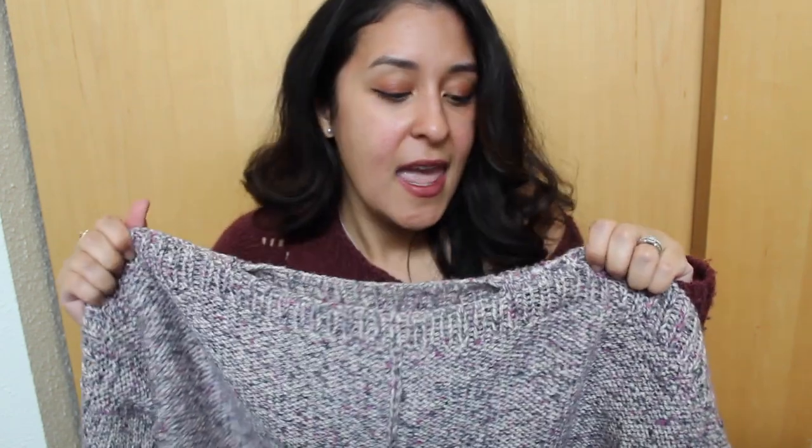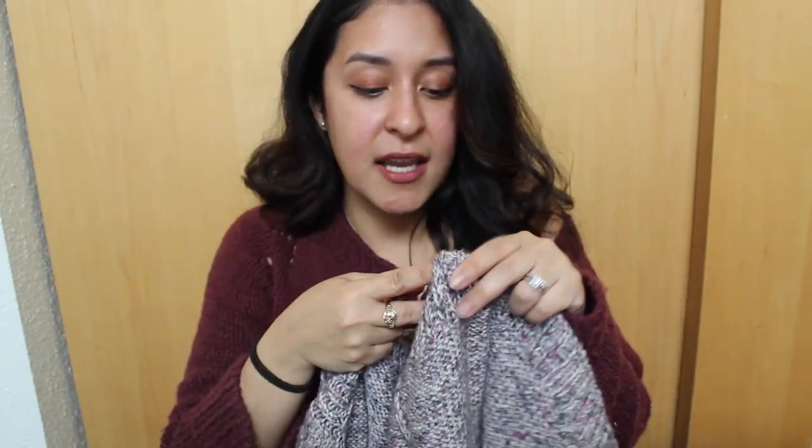The only downside is that it's very itchy. I believe it's BFL yarn. And wearing it does make me itch, but I go through it anyways because it's so worth it. And I did have to cinch the neckline a little bit more because I didn't want my bra strap showing. So this is me and my Weekender.